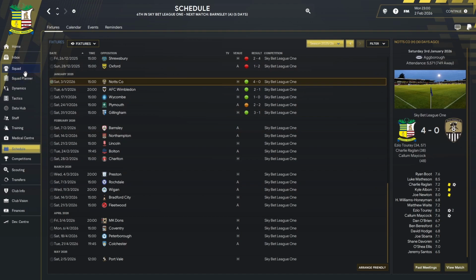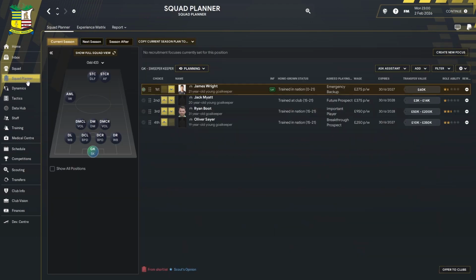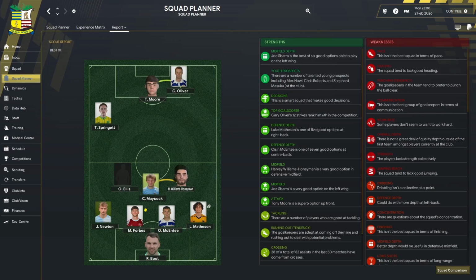So if we go into the squad planner and show you what the assistant report is for the best 11. Currently it's sat with Boot, Newton, Forbes, McKenty, Matheson, Ellis, Maycock, Williams, Honeyman, Springett, Moore and Oliver. So there are a few players that we could jiggle around in there. There are some other players that could come into the first team with absolutely no problems.